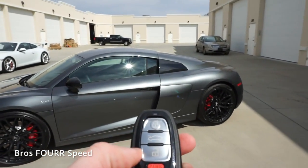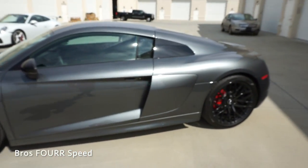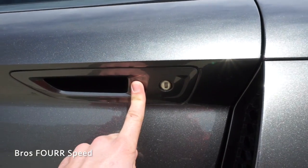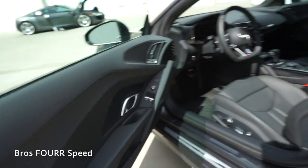We have lock, unlock down at the bottom, and then opening up the front storage space is the button in the center. But as long as I have the key on me, up underneath is the door handle. You can just push behind it, you'll hear it unlock, then we just pull on the electronic handle and we can open up the door.